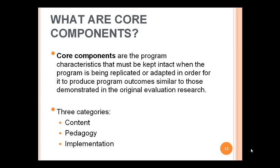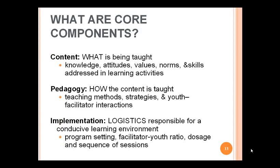When implementing a program, we talk of core components. Core components are the program characteristics that must be kept intact when the intervention is being replicated or adapted, in order for it to produce program outcomes similar to those demonstrated in the original evaluation research. Sometimes core components are referred to as the essential ingredients of an evidence-based program. Core components are separated into three categories: content, pedagogy, and implementation.